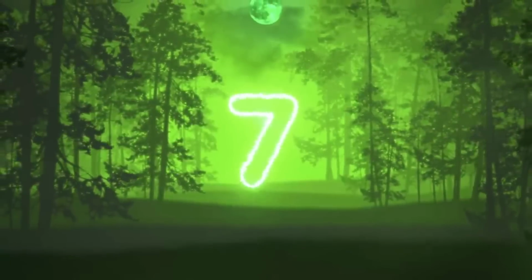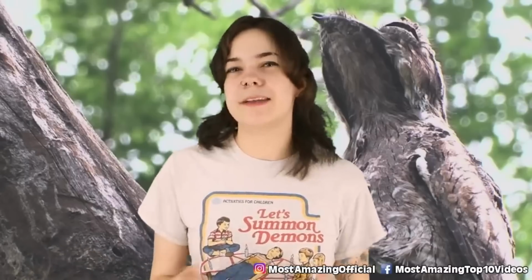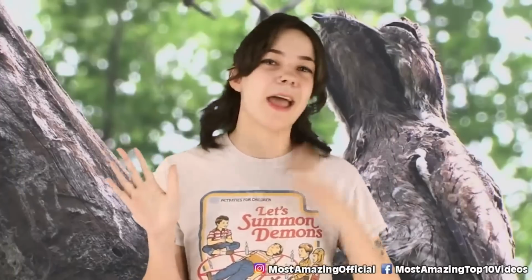Number 7. The Potu Bird. Throughout the Amazon rainforest lives a bird known as the common Potu bird. If it's so common, then what makes it so scary? I mean, besides its face. First, let's mention these birds' tendency to always be found in pairs of two, a male and a female.